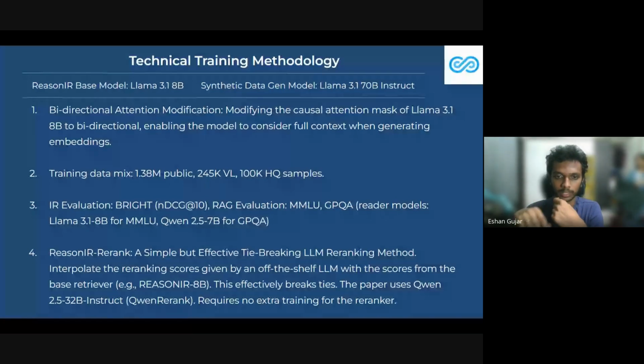So what it does is it interpolates this present score with the previous score that you get from the retriever. So this is the re-rank step. But to break the ties, you conditionally add the score of the retriever step as well. And the retriever step in our case is ReasonIR 8B. So this aims to break the ties. And for this paper, they use extensively the re-ranker Qwen 2.5 32 billion. So in the results we see on the next page, it is called Qwen re-rank. And like I said, there's no training needed over here.